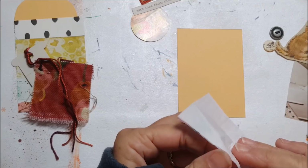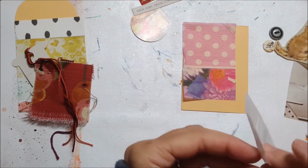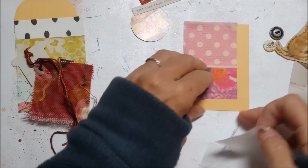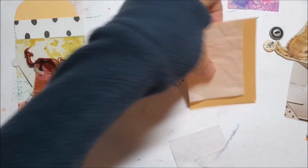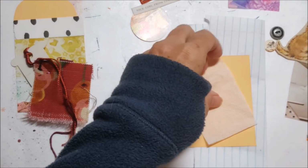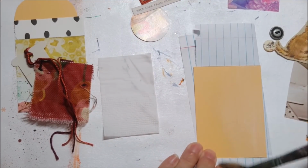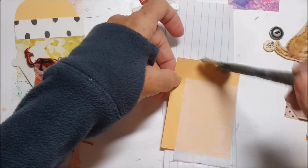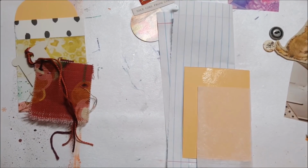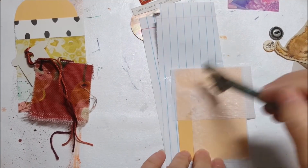Basically, what I did, you guys, is I took out my surfaces, my ATC blanks and my art trading coin blanks, and just set them to the left. And then I put all of my creative elements to the right. My mission here is to put a background on all of my surfaces over here. So that's what I'm doing here with the tissue paper from a napkin. I like that layered effect on there.